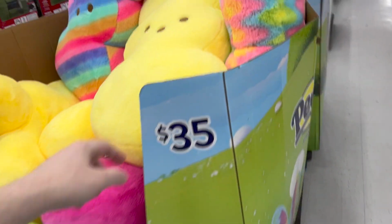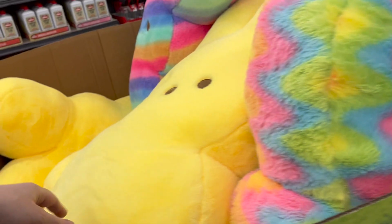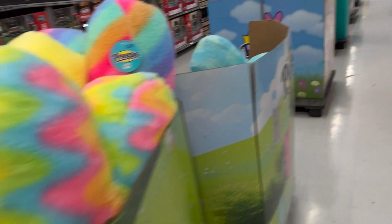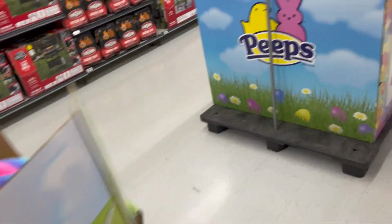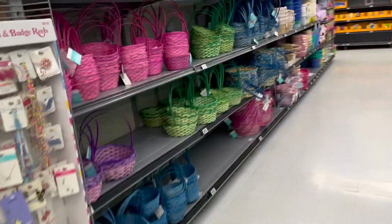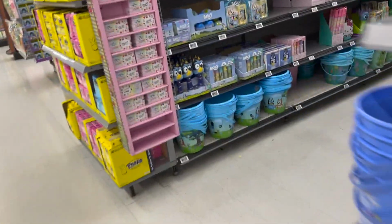These Peeps things, they had these last year as well. They are so enormous though. It's like, where in the world would you even put something this huge? It would end up being such a huge space taker-upper. I think that's why you don't see too many of them actually selling. They kind of just sit around.